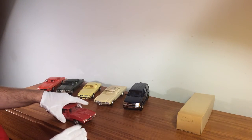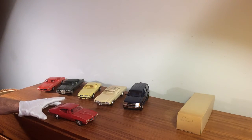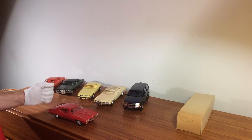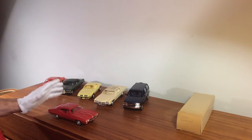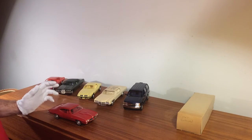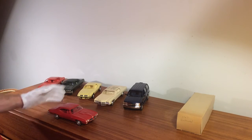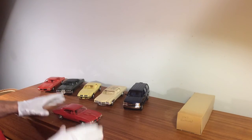any of the promos, with the exception of a 1963 Impala SS. That particular year, they offered the pop-up hood. That's a very, very rare promo, and if you really want to collect these things and you find it for a reasonable price, you definitely want to pick up that promo. But with this, you didn't have the pop-up hood or anything like that.